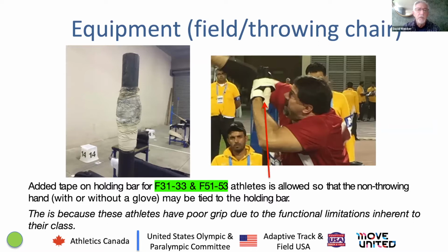Now, the equipment in the field throwing, we've talked a little bit about, you can have tape on the vertical bar, and you can see on the image on the left there's a lot of tape, and that is acceptable. And you can see on the right, the image where the athlete, who happens to be an American athlete, has his hand securely taped to the vertical bar so that he doesn't fall over, which could create a more difficult situation for both the athlete injuring himself, or for officials or an assistant who might have to try and get the athlete up from the ground.